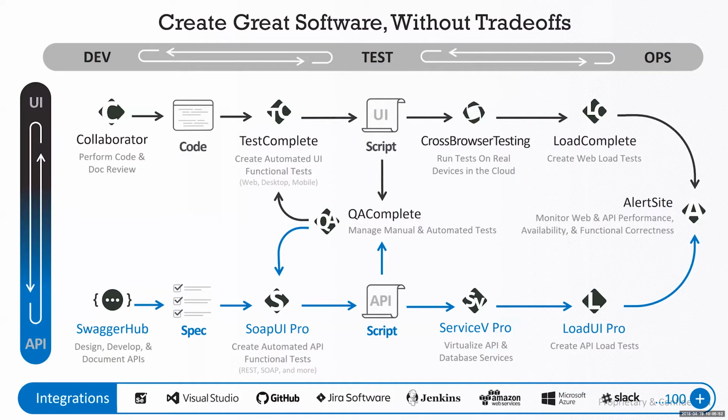So you can see on the left-hand side and on the top, it's really split up between the front end and the back end, as well as where the product fits in the software development life cycle. All the way on the left-hand side, we have dev, whether it's on the front end with Code Collaborator or on the back end with SwaggerHub. Going to the right, we have TestComplete, which we'll, of course, be covering today. And on the back end, we have SoapUI. There are a few others on there, but I won't go into great detail on them. Just know that we have a plethora of different products to cover all of your business needs.